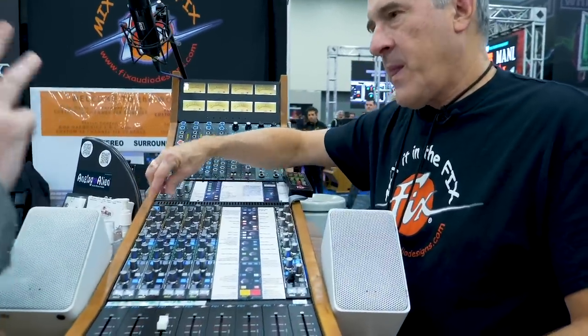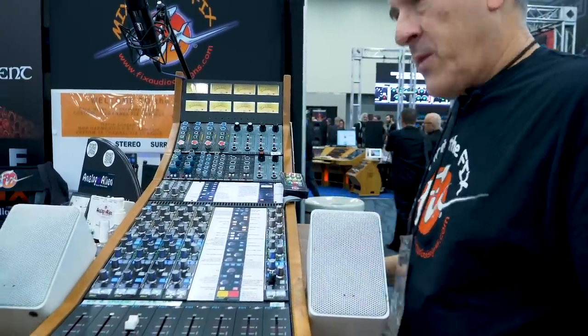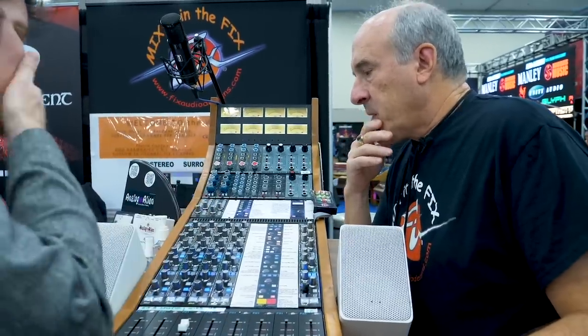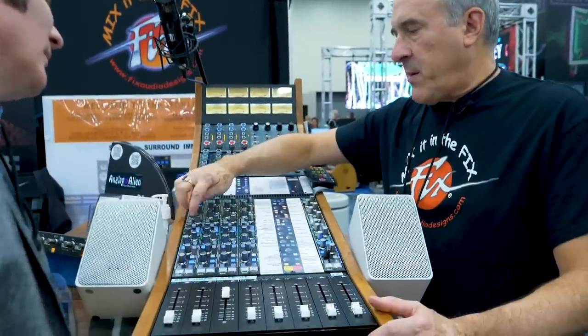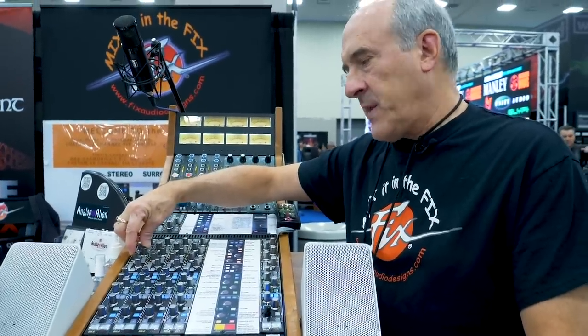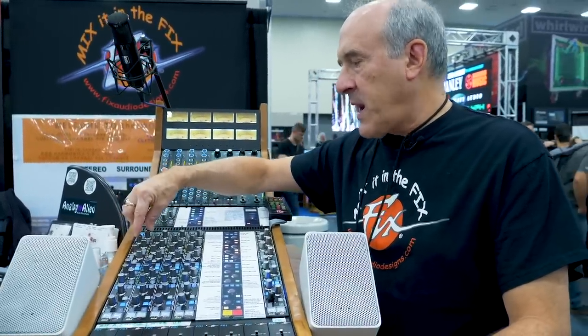Wait, there are three inputs into one channel? Three inputs into one channel. And how are you buffering this? They sum together, they sum inside, and you've got a huge load of headroom in there to cope with it. So you just enable or disable. Then you've got a gain trim so you can trim it. Then you've got two mono sends that can do pre, post, and cut. Then you've got a stereo send.